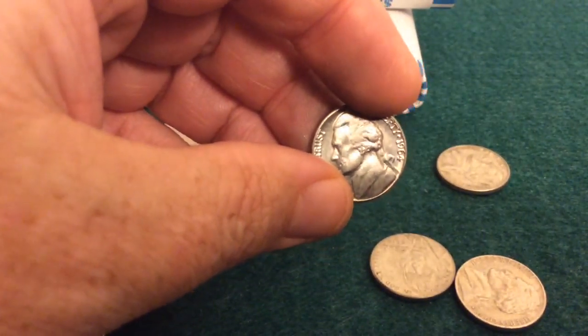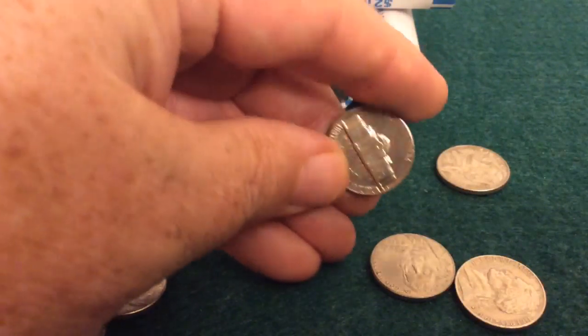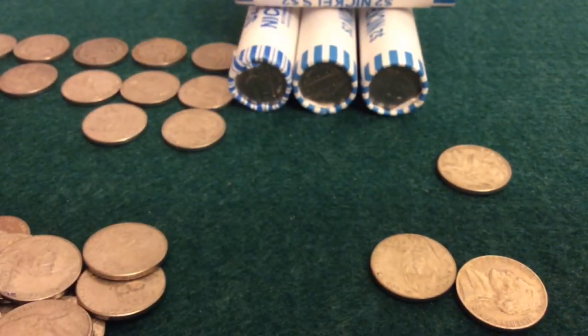Hey, look, this is a 1964, and it's in really nice shape. Look at that, how nice it is on the obverse. So I'm going to set that one aside.